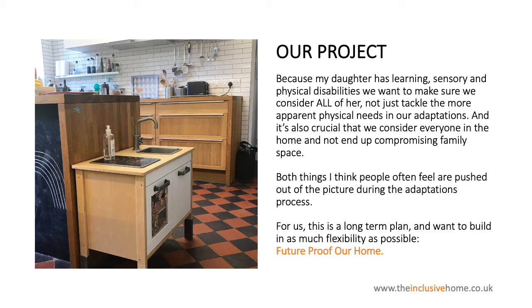Our project. Because my daughter has learning, sensory, and physical disabilities, we want to make sure we consider all of her, not just tackle the more apparent physical needs in our adaptations. It's also crucial that we consider everybody else in the home and not end up compromising family space. Both are things I think people often feel are pushed out of the picture during adaptations. For us, this is a long-term plan and we want to build in as much flexibility as possible to future-proof our home.